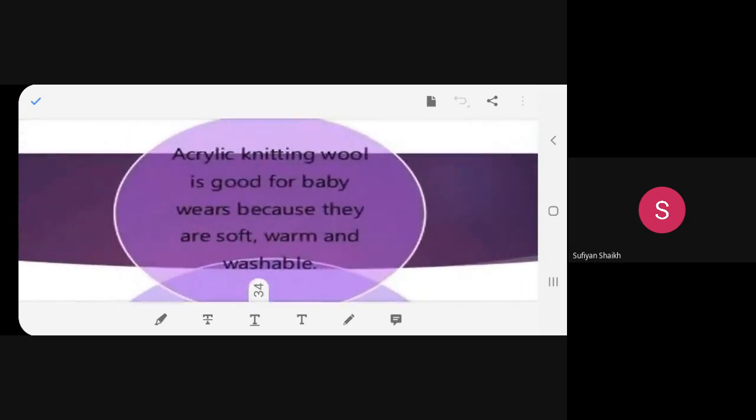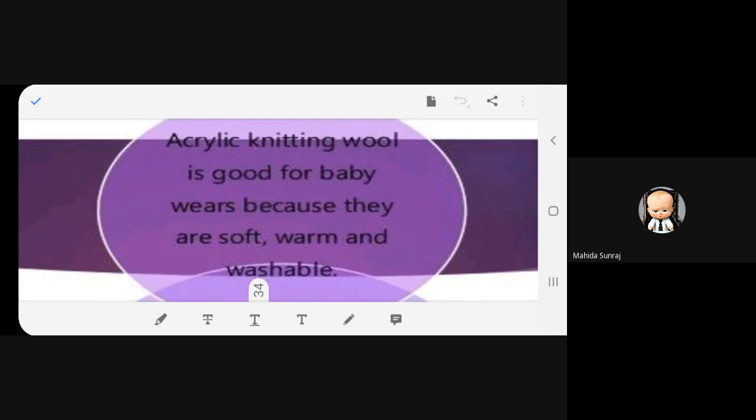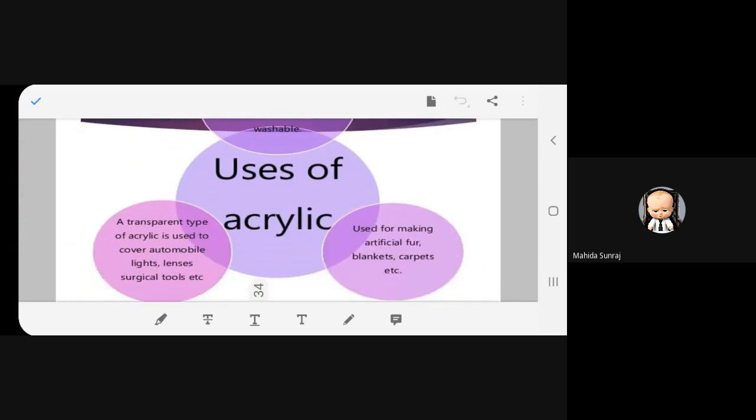Now, let's see the uses of acrylic. Read. Yes, Sunraj. Acrylic knitting wool is good for baby wear because it is soft, warm, and washable. Now this knitting wool, acrylic, I told you, is replacing wool, so you can make sweaters out of it. But especially for babies, acrylic is used. Why? Because it is very soft, very warm, and easy to wash. Next.